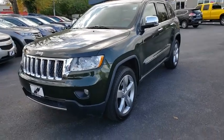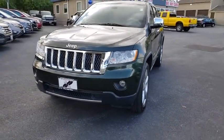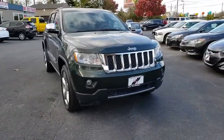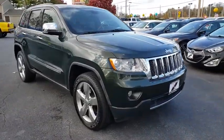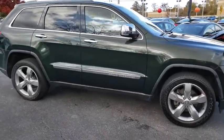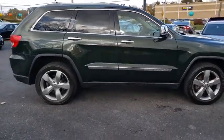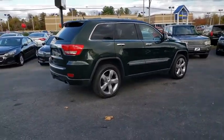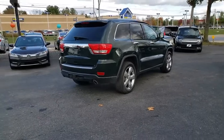Stop by and take a look at the 2011 Jeep Grand Cherokee. The Jeep Grand Cherokee offers superior off-road capability comparable to that of the upscale Land Rover LR3. This makes the Grand Cherokee a fine choice for families who venture off-road or vacation in the mountains or other remote areas. This vehicle has less than 80,000 miles.